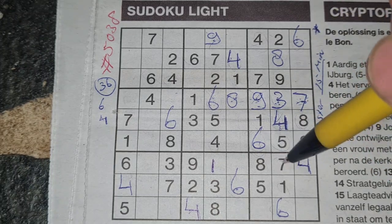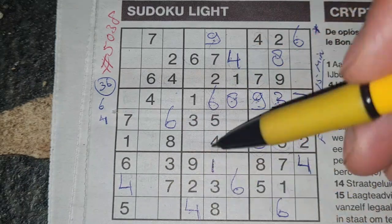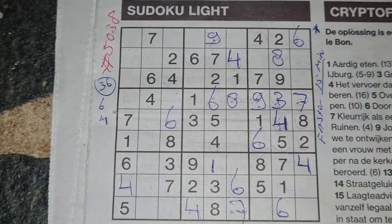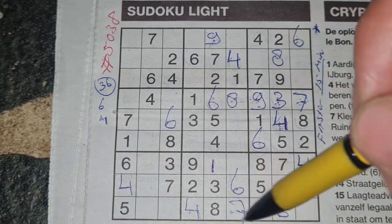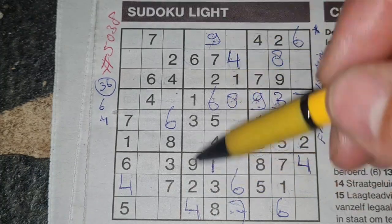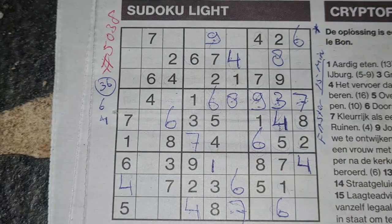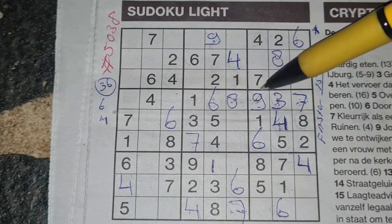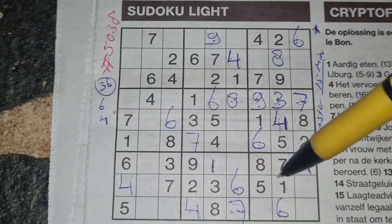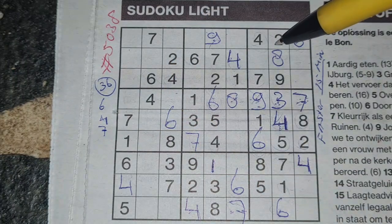Alright. So we have a 7 in this row. 7 in the row below. So last row, the only place left for the 7 should be there. 7 in this column. 7 in the middle column. So the column next, the only place left for the 7 should be there. And all the 7s are used. I can see digit number 3, number 7.